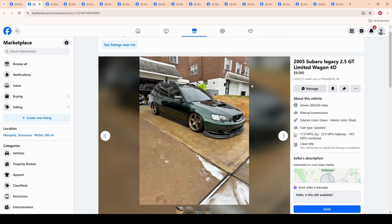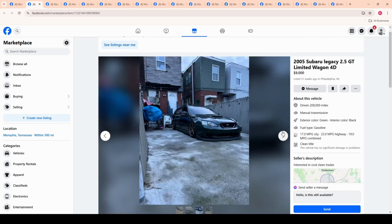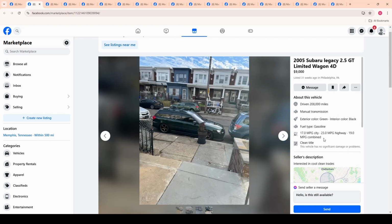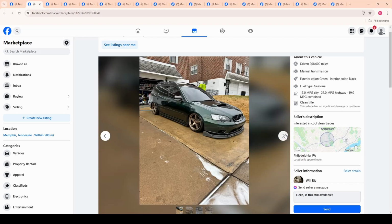This is me, a Subaru Legacy 2.5 GT limited wagon four-door of the 2005 variety that has been squashed down onto little tiny wheels that are jammed too far up into it. Those are 17s. I hate it. Burn it. I don't like it.